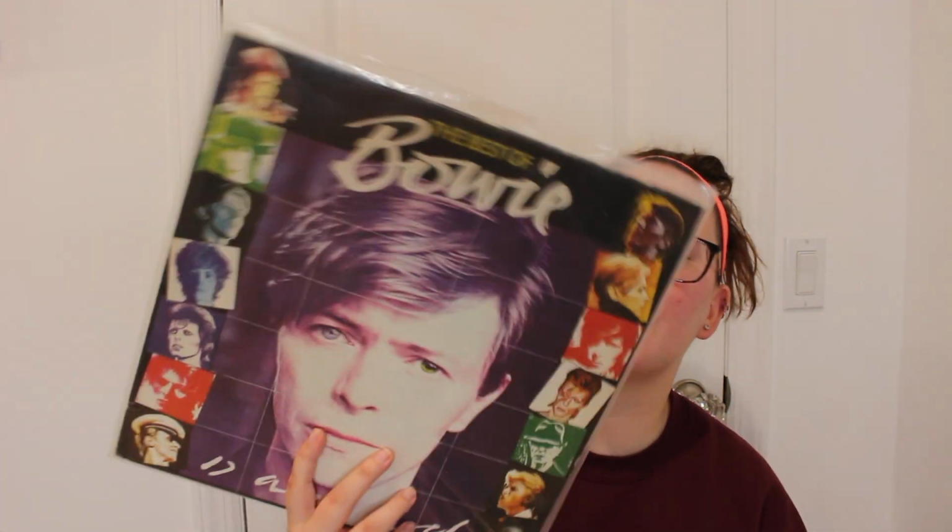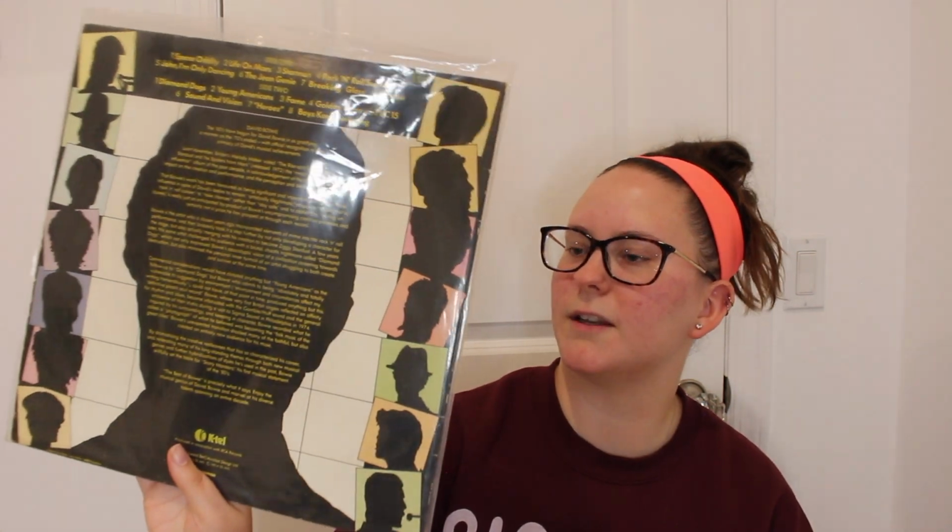Then we have Nevermind the Bollocks by the Sex Pistols. I love the art here. I think that's super pretty. A classic and a staple, Purple Rain by Prince. Don't kill me, but I actually don't know much of Prince's music. But I'm very excited to listen to it and to learn why he's so popular and why people love him. Call me uneducated. I don't know. And then we have Abbey Road, another classic. And finishing it up strong, we have The Best of Bowie. So it's just a compilation of all his best songs. And that completes my 2024 vinyl record collection.